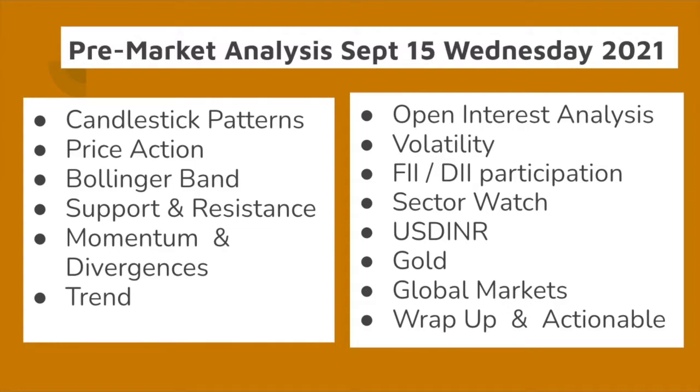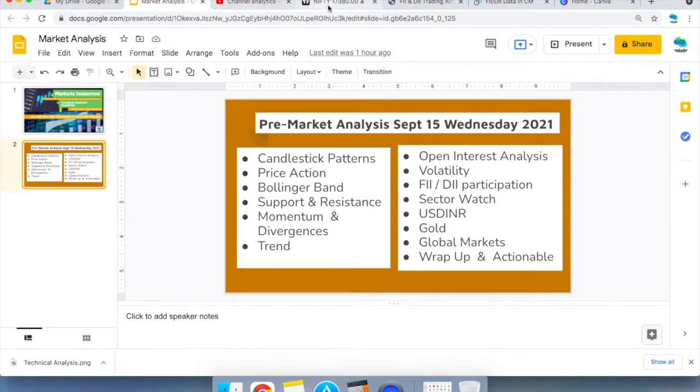As usual, we'll be doing this analysis based on all of these parameters that you see on the left side of the charts, and in addition we will have further analysis based on the volatility, open interest, and institutional participation, commodities, and a lot of other things. And then wrap up with some actionables. So without wasting time, let's get into the charts first.